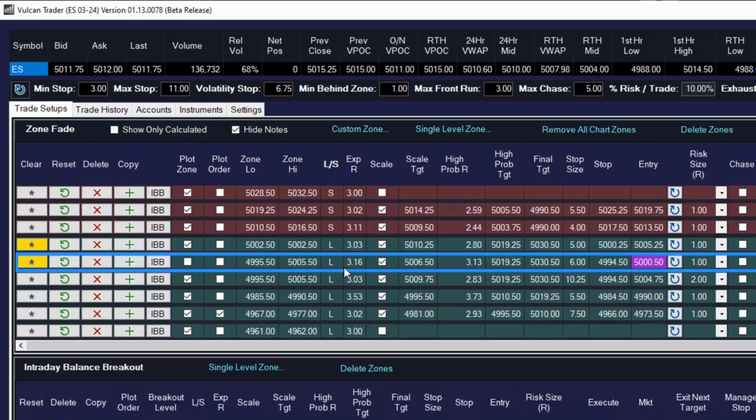But if we break down below 4988, then it would require an outside day in order to get a break above yesterday's high, and that is statistically lower odds. So if we break below 4988, then the upside potential could be somewhat limited and we'll have to play more defense. But it still makes sense to take a long at 4990 with our stop at 4984 half. I like that we're scaling out at 4995 half, which is the broken initial support zone, and then our high probability is going to be up at pre-market resistance, and the final can still be up near yesterday's RTH high.